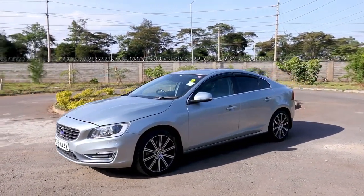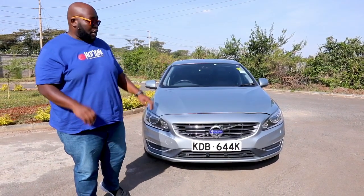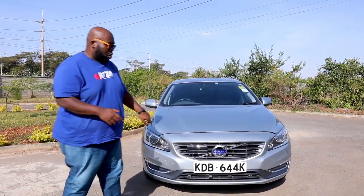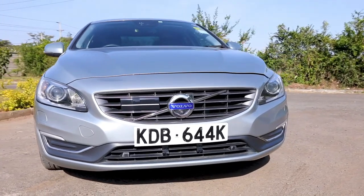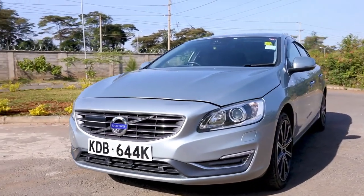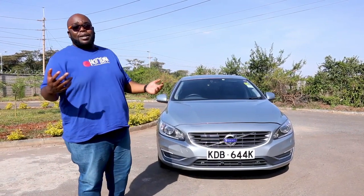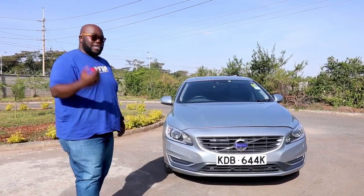Quadratic grille with a big Volvo badge that has been available for so many years. Now you can see it is emblazoned on the grille, and the grille is not only plastic, it's got some chrome accents slated on the grille just to ensure that this car gives that premium look and feel. Look at the lower lip of the bumper as well, color coded to correspond with the side mirrors. Again, Volvo taking a keen eye as far as design is concerned. Not overly done, but you can see they've actually put a lot of effort into designing such a vehicle.